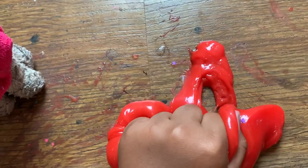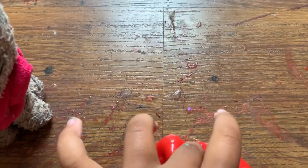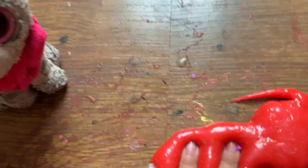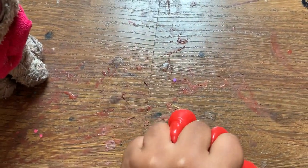Okay. What's this weasel slime? Armored slime. Jiggle, jiggle, jiggle. Oh my god, that's so funny. So gooey, gunky. So funny.